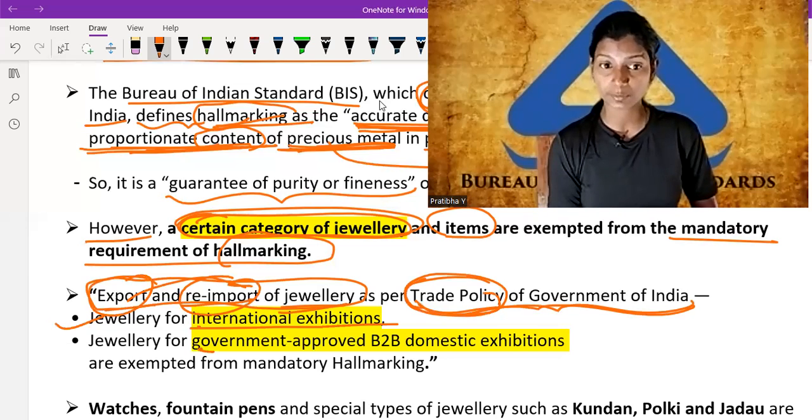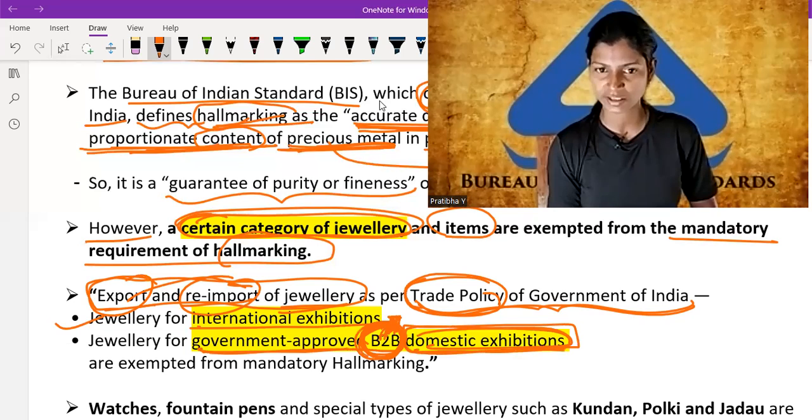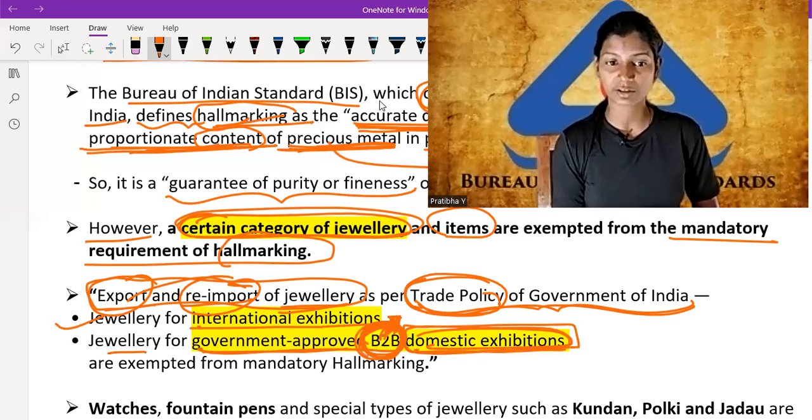Jewelry for government-approved B2B domestic exhibitions is also exempted. If you exhibit your jewelry domestically, the government approves it through B2B, a system used by the government to identify jewelry present in domestic exhibitions. So jewelry for government-approved B2B domestic exhibitions, as well as jewelry for international exhibitions, is exempted from mandatory hallmarking.